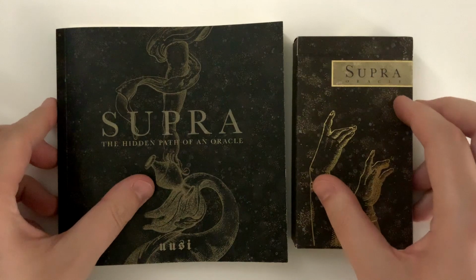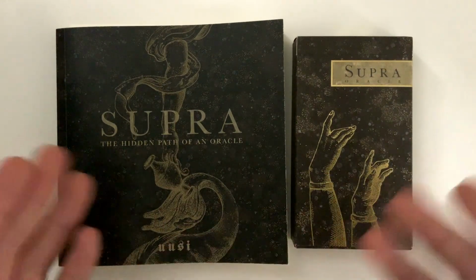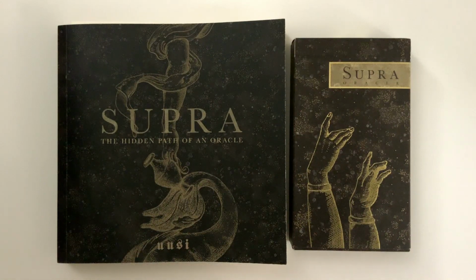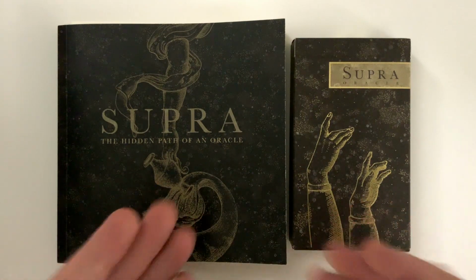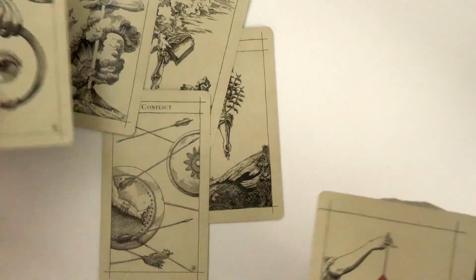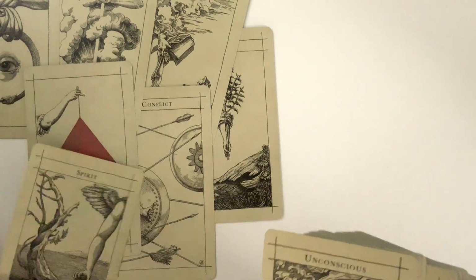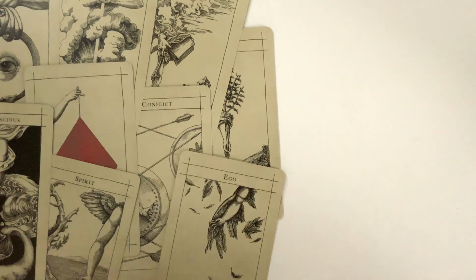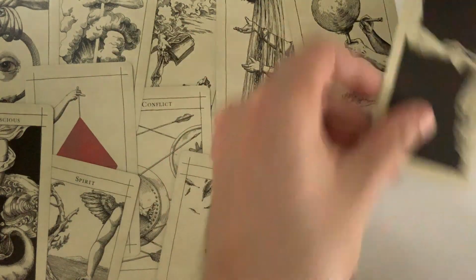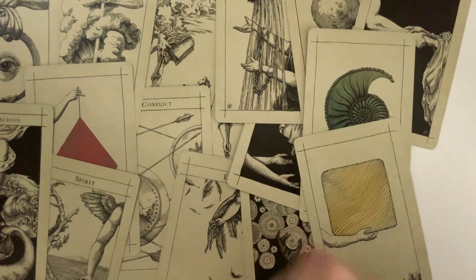So, what does all this mean? All this subversion, all of these little things that weave themselves through the Supra Oracle? I don't actually know. That's part of the reason I like this deck so much. I don't exactly know what to do with it. I'm getting to know how to use it, so from a usage standpoint, I know what to do with it. But I don't exactly know how to categorize it or how to work with these little things that are throwing me off a little bit. And I'm finding that to be extremely inspiring.